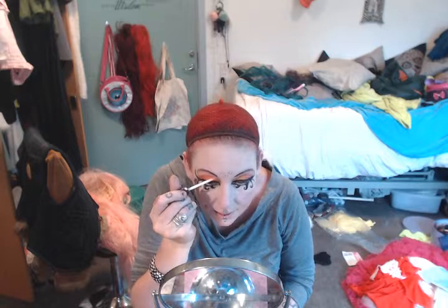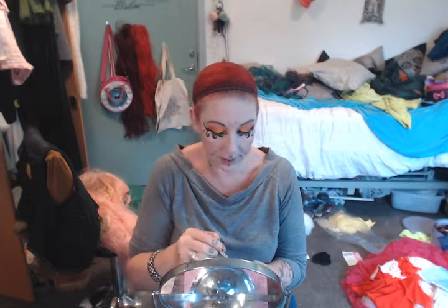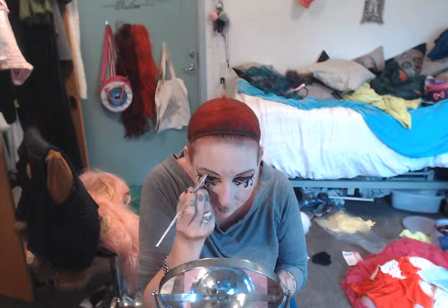So what I'm going to do is take this glitter fix. I'm just going to make a little line underneath my eyebrow. And then I'm going to take my eyebrow pen, a brush, and I'm going to dip it, and then make a nice glittery line, holographic glitter. I want to make a line right underneath my eyebrow all the way down. I don't know how it's going to look, but I like it so far.